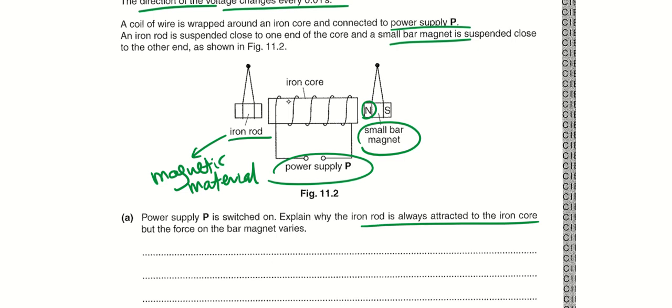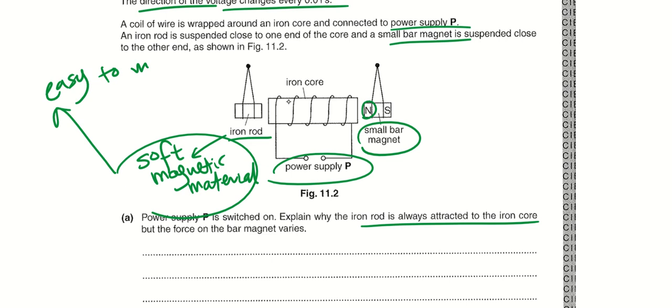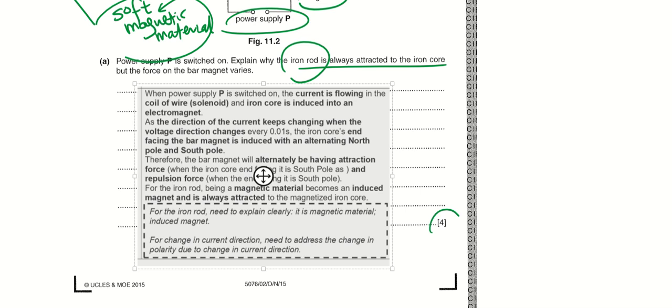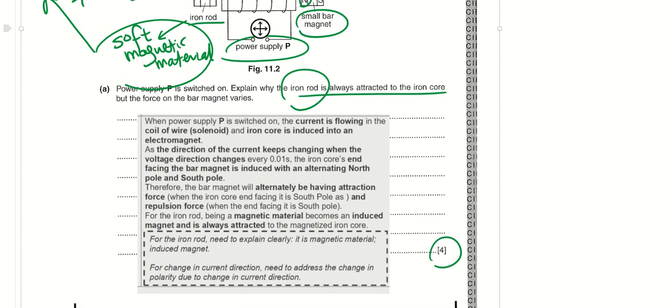So I must also say that this is a soft magnetic material, so it's easy to magnetize and easy to demagnetize. So you must know this, because then we can use it to explain why iron rod is always attracted. Let me explain the iron rod first. As you can see, this is a 4-mark question, so I would expect the iron rod's explanation to be 2 marks. The magnet will be 2 marks as well. So let's talk about the iron rod first.